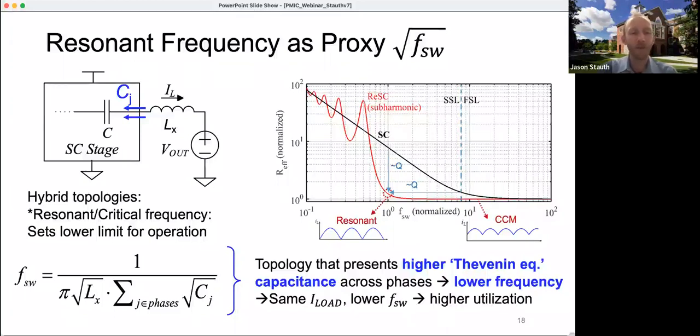And so for a topology with everything fixed, the volume of the passive components fixed, or at least let's say the volume of the capacitor is fixed, if across all phases the topology presents the highest Thevenin equivalent capacitance to, say, this inductor, it will have the lowest resonant frequency, and so it will have the best utilization of those capacitors.